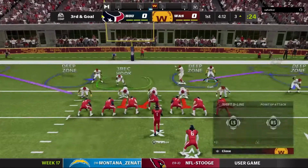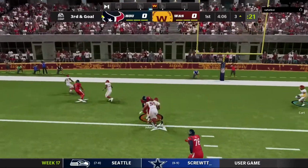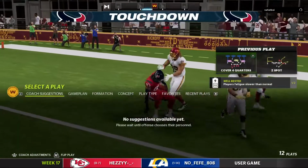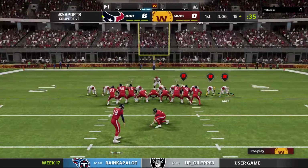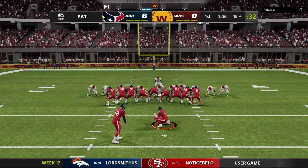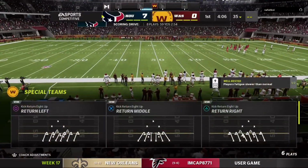Mike 31. Now it's Watson. And that is caught. Touchdown, Texans. Juwan Johnson with touchdown number 7 on the year. And the Texans have taken the early lead. Extra point safely through, and it's now a 7-0 game.